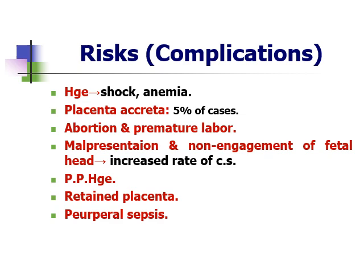Regarding the risks or complications of placenta previa, it could be associated with hemorrhage leading to shock or anemia. The incidence of placenta accreta accounts for 5% of such cases. Abortion, premature labor could occur. The risks of malpresentation and non-engagement of fetal head, and subsequently the increased rate of caesarean section is very common in such cases. Postpartum hemorrhage, retained placenta, and puerperal sepsis are also associated complications with placenta previa.